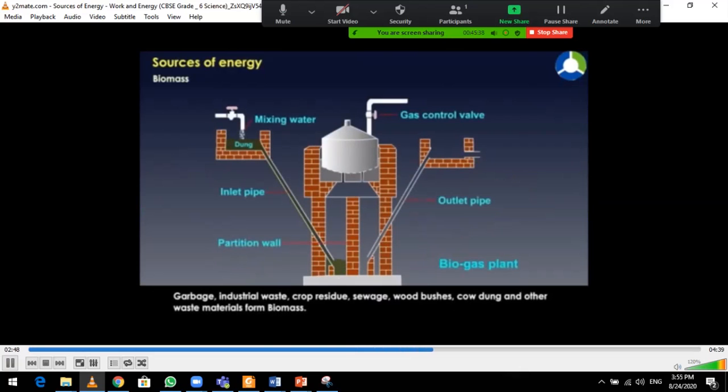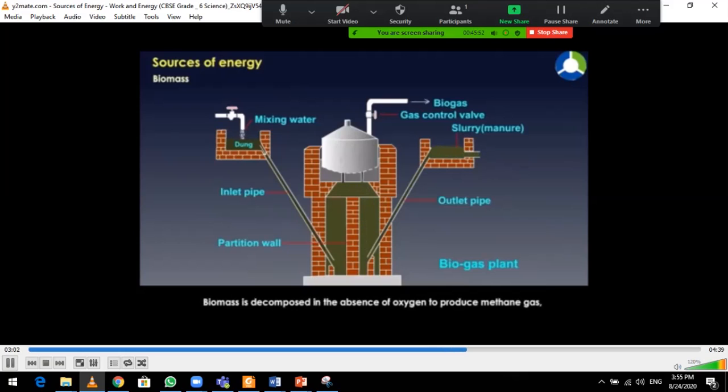Biomass. Garbage, industrial waste, crop residue, sewage, wood bushes, cow dung and other waste material form biomass. Biomass is decomposed in the absence of oxygen to produce methane gas, which can be used as a fuel, and the residue can be utilized as manure for plants. Gobar gas plants are becoming popular in our villages.